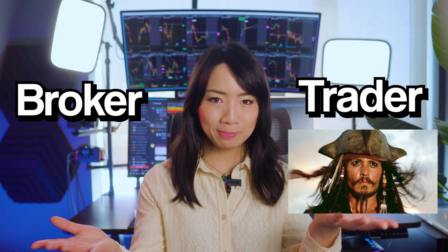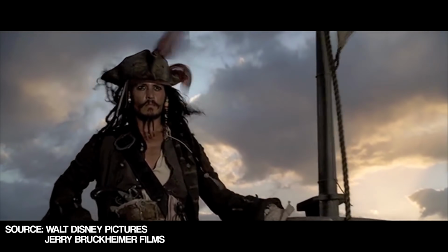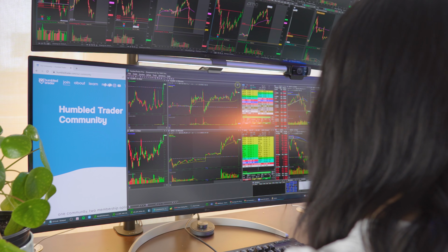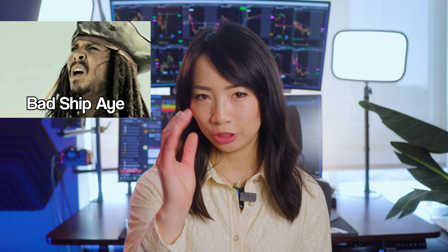So why is it so important that you're using the right broker platform for your trading style? A metaphor I would use to describe the relationship between a trader and a broker is a captain and their ship. Just as a captain relies on the ship to navigate the seas, a trader relies on their broker to effectively navigate through all the volatilities in the stock market. So how exactly do you find your ship?